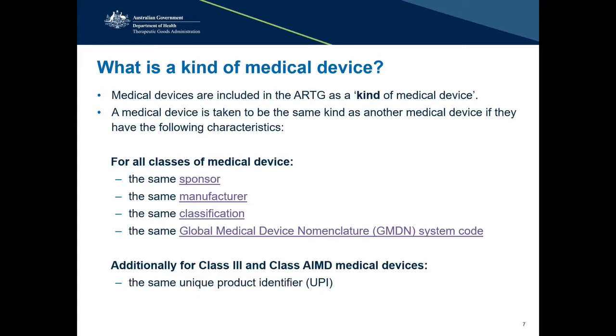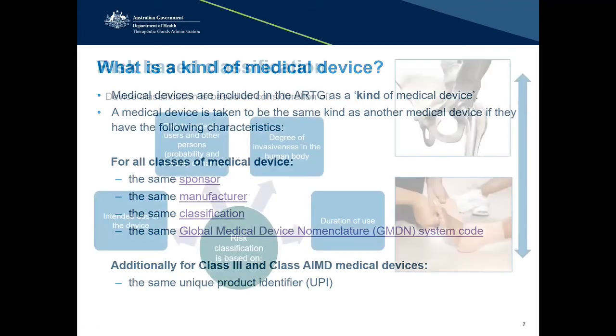And GMDN stands for the Global Medical Device Nomenclature System Code. And that is an international nomenclature system used by regulatory bodies throughout the world to consistently describe medical devices. And additionally, for the higher risk devices, they need to have the same unique product identifier to be considered the same kind of medical device.